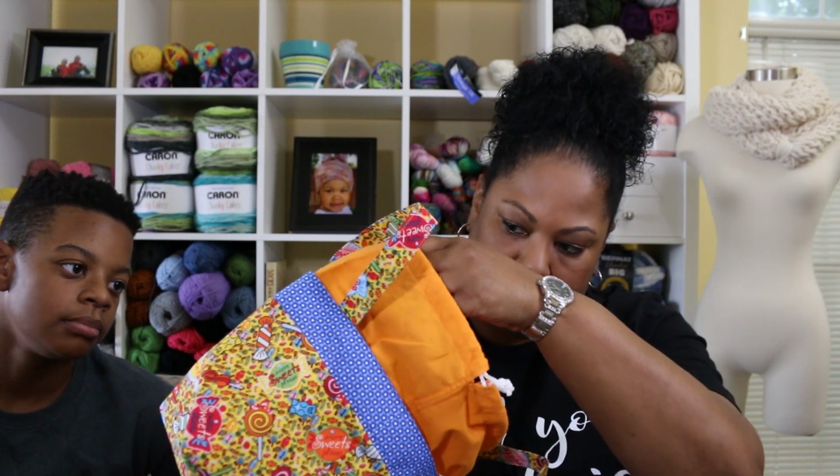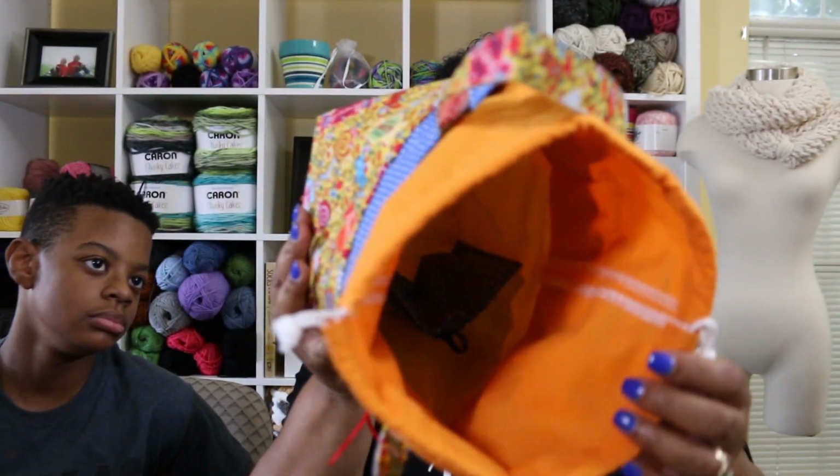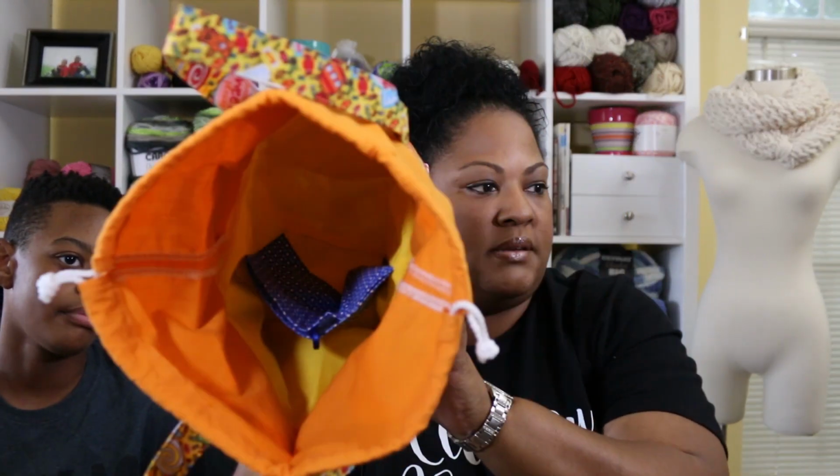I don't know how that works, but anyway, the maker of this bag, her Etsy shop is called Bumpy Crafts, and I'll put the information below for you. And I want you to look at the inside. Let's see, can you see that?